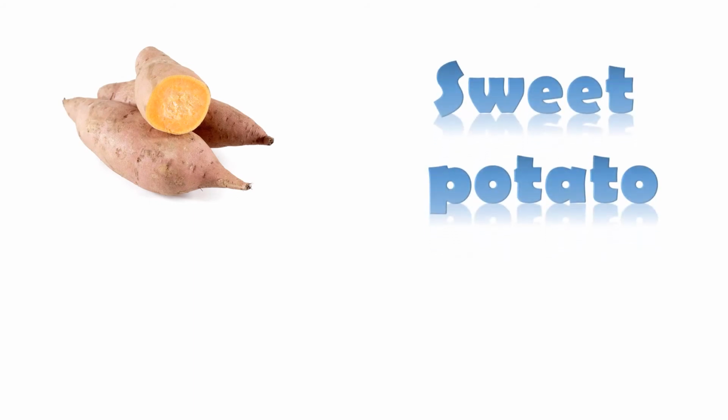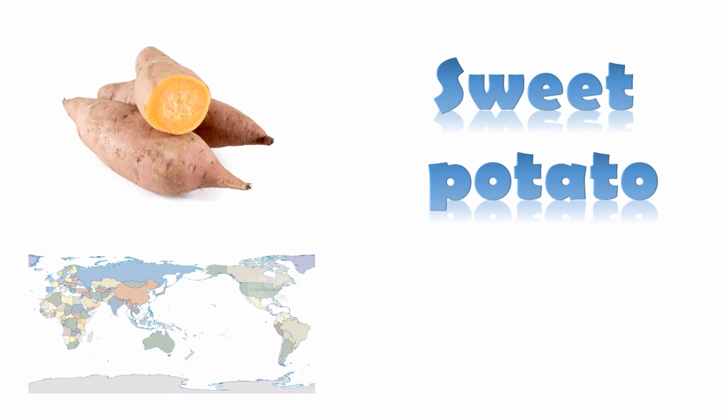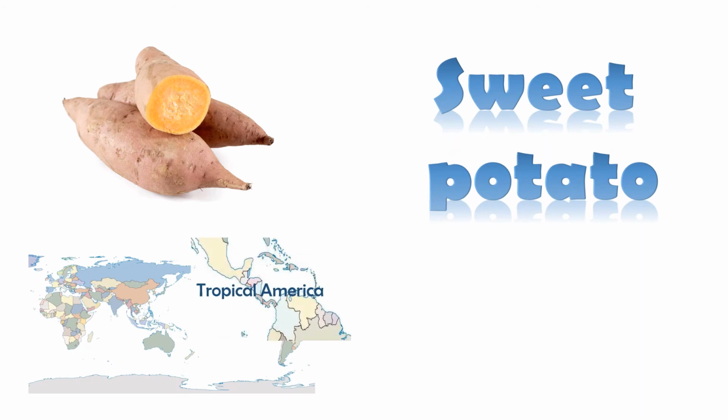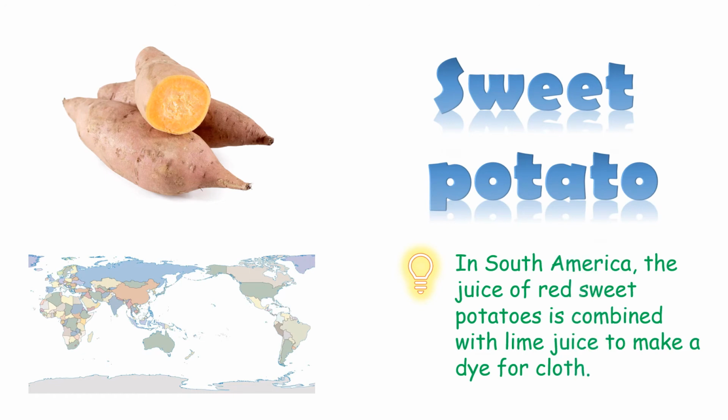Sweet potato. The origin and domestication of sweet potato occurred in either Central or South America. In South America, the juice of red sweet potatoes is combined with lime juice to make a dye for cloth.